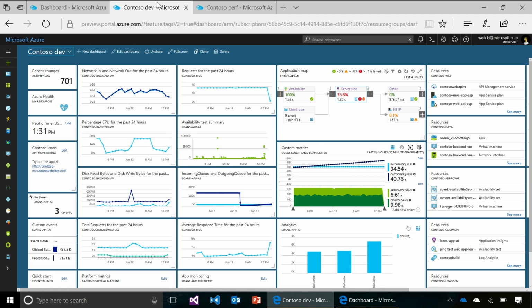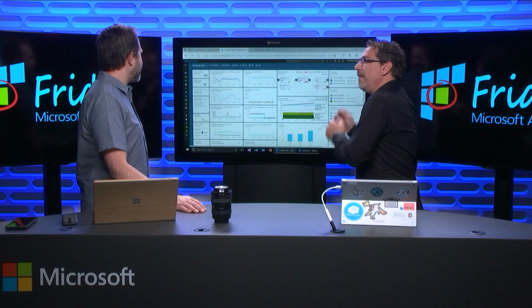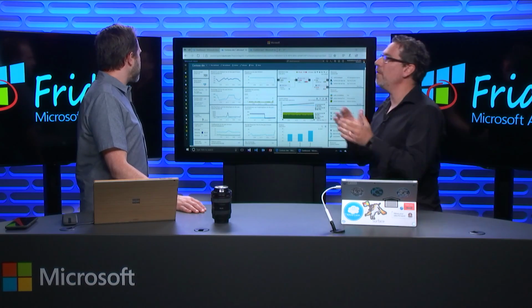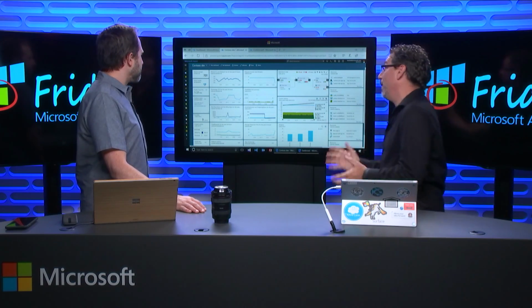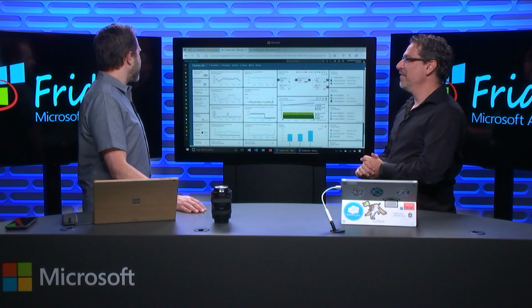Oh my goodness. Yeah, there's a lot going on here. That's impressive. You should share that with me. Well, actually, this is the dashboard that we build in the monitoring session at Build. So for the ones who want to know what's behind this or how to build one of these, check out the Build session on monitoring and you will be able to build something like this or better. That's fantastic. I love it.